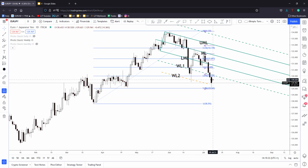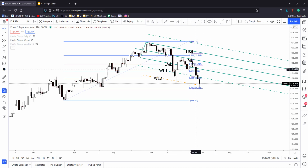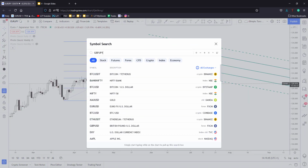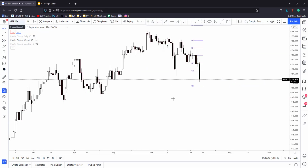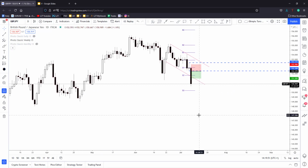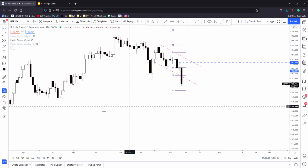Here we have an important drop as well. Euro versus the Japanese yen has extended its drop, its sell-off, its downside movement. The British pound versus the Japanese yen, an important sell-off here, and if you remember, we had a short opportunity as well on the British pound versus the Japanese yen, 77 pips profit made on this trade.